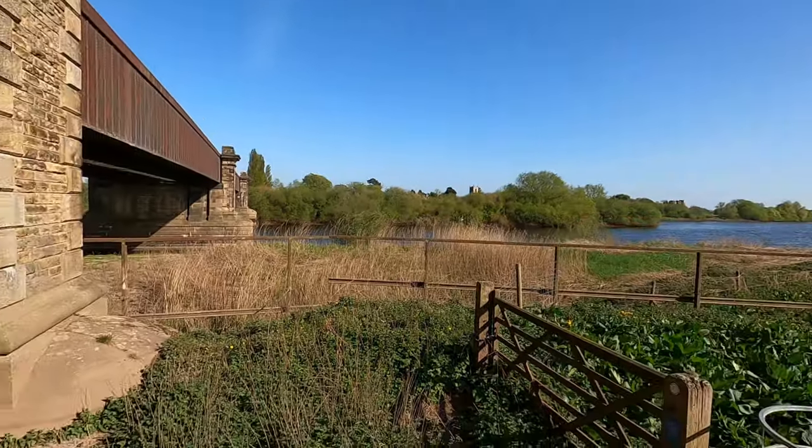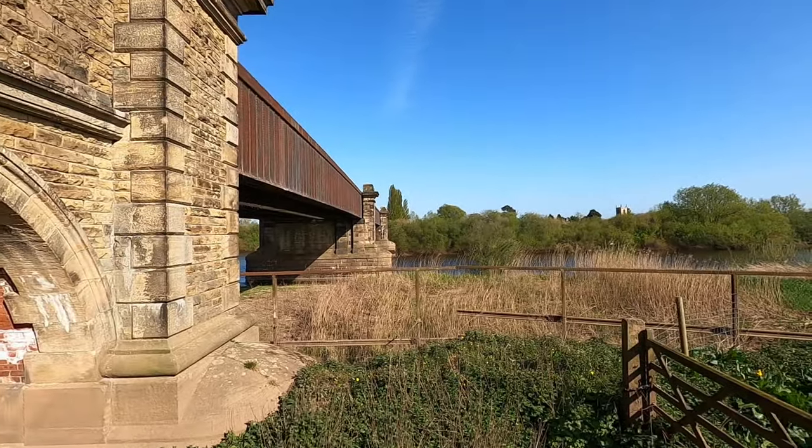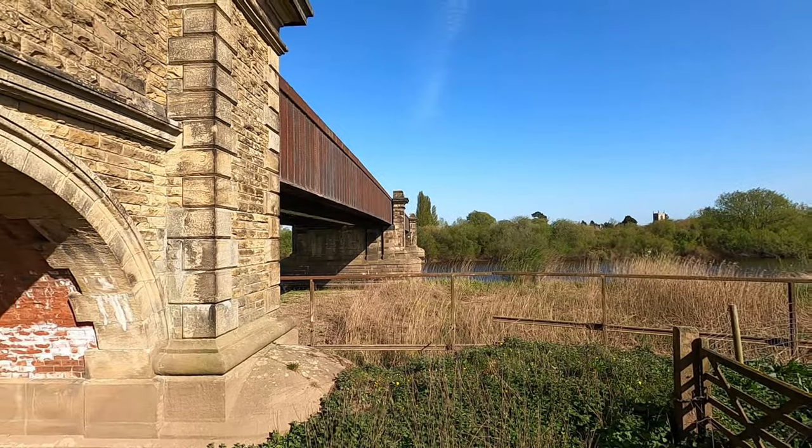Notable points is that it's a stone construction with the pillars, but it's an iron box construction, and that is the span over the River Trent itself. Let's get up top.